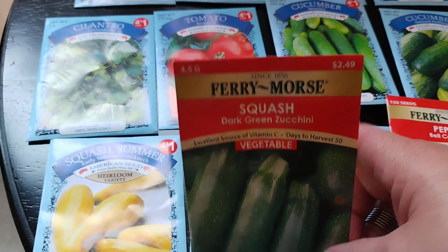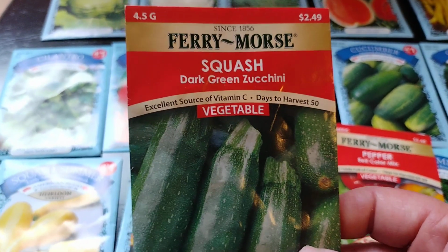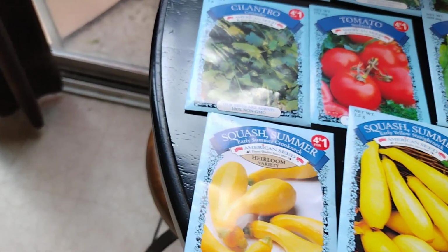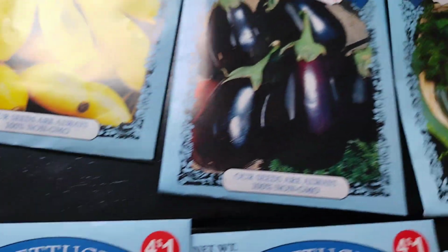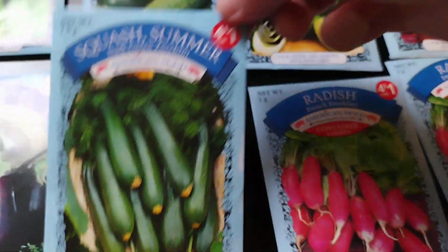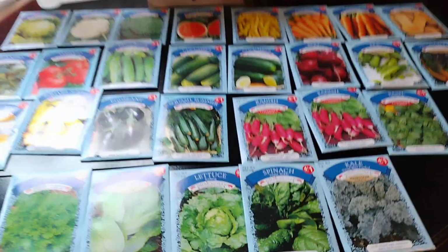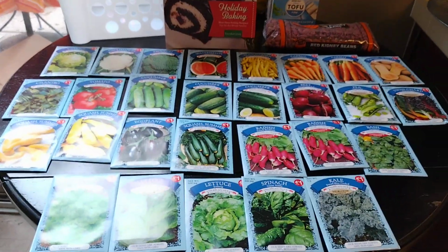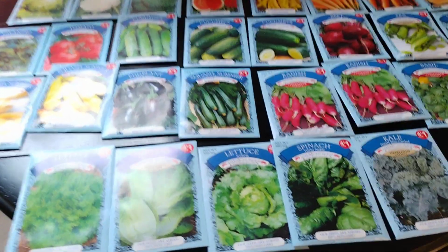And I was just freaking out. I'm like, I need to buy some seeds. $2.49 for the squash. And here I got it this year for $0.25. Where's the squash? Here it is. I feel like these are my trading cards. I guess you could trade these with people, but I'm so happy, you guys. I got all of these seeds. I really want to go back and get more, but I don't know that I need them.